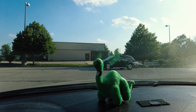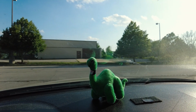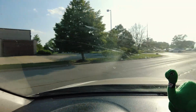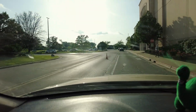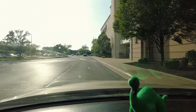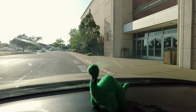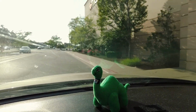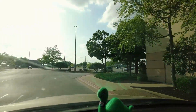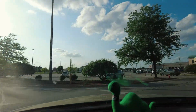And if you are wondering, you can actually buy this little dino guy from a Sinclair gas station. They usually will have a section with plushies and other things of dino. Gotta have a little travel companion.